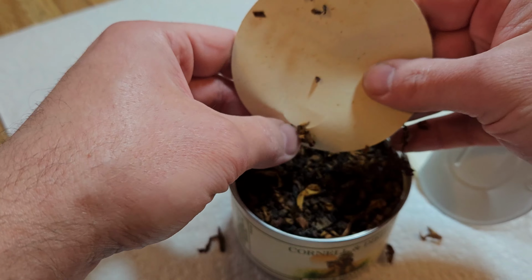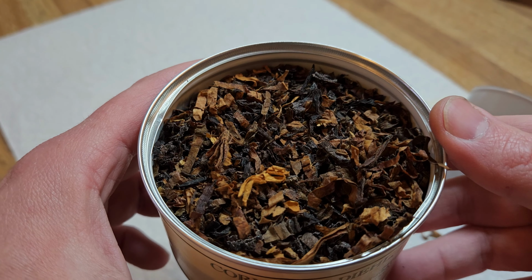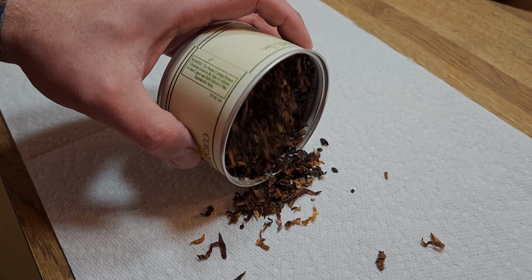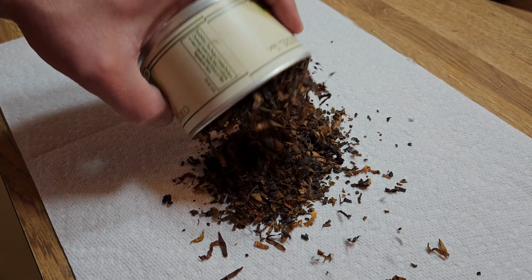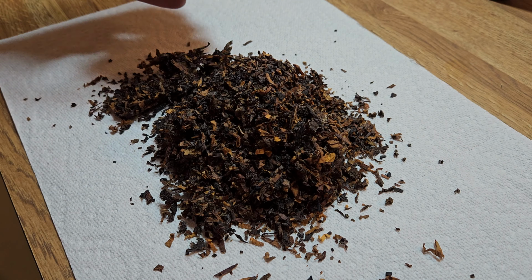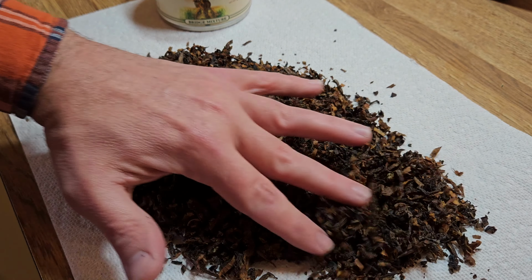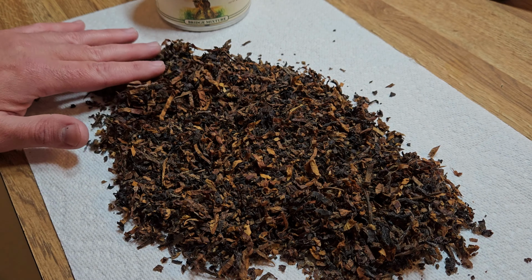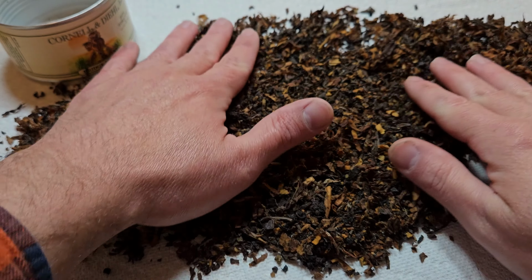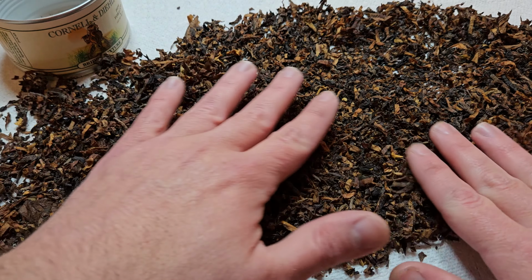A little bit of stickiness. Smells amazing. This just smells beautiful. Nice fermentation smell. Amazing.